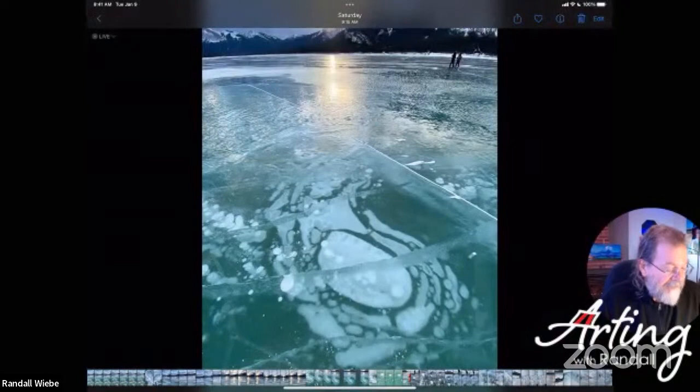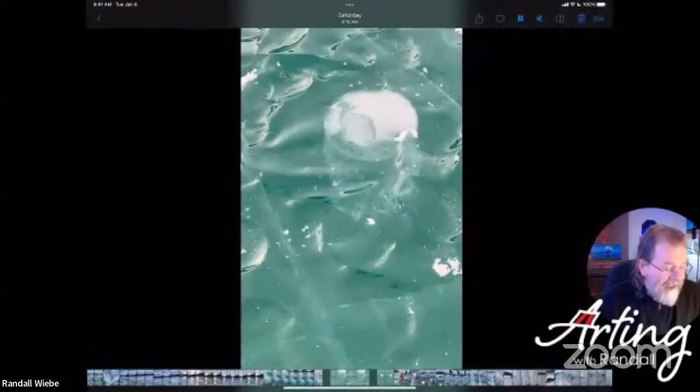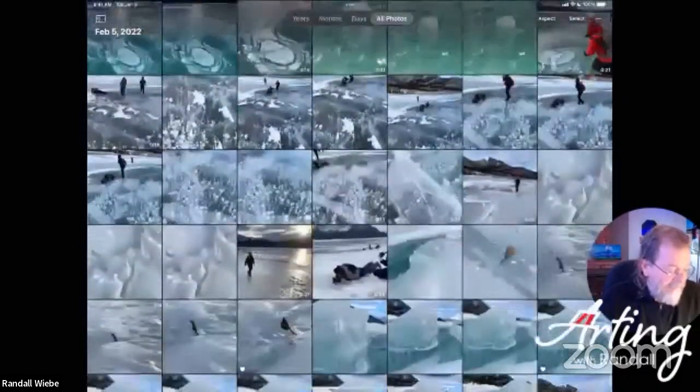Bubbles that we found. Will you be posting any of these? I'll try to get around to it. I hope to be able to do that.